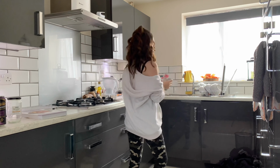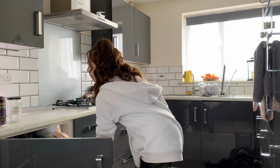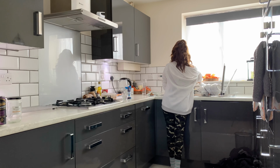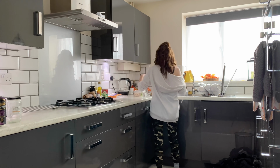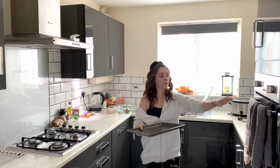Now the living room's all done, I'm gonna go through and do the exact same thing in the kitchen. As you can see, it's a complete mess, so I've got to put everything away and give it a nice good clean before we can start prepping for dinner, because there is no way I can start dinner in the kitchen looking like this. I've also got some laundry to put in as well, so I'm just gonna try and whiz round and get as much done as possible before I need to start doing dinner.